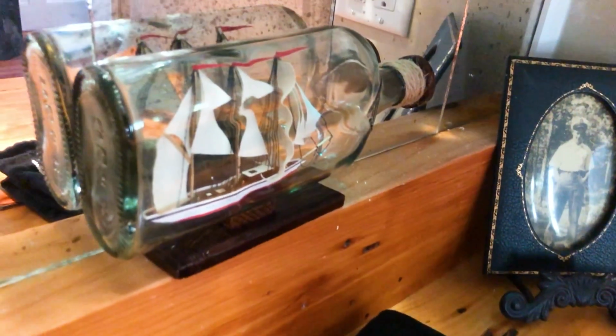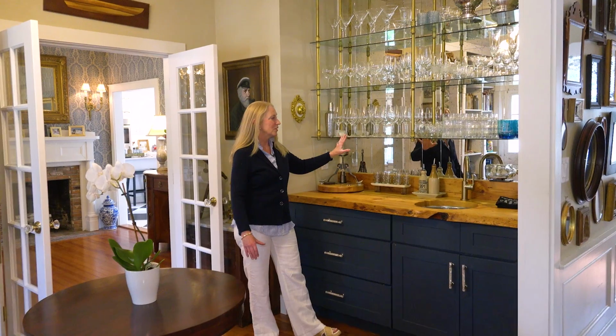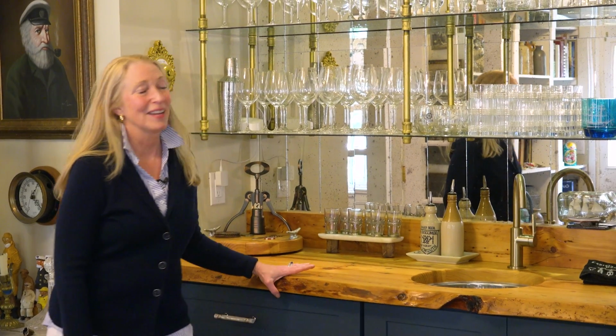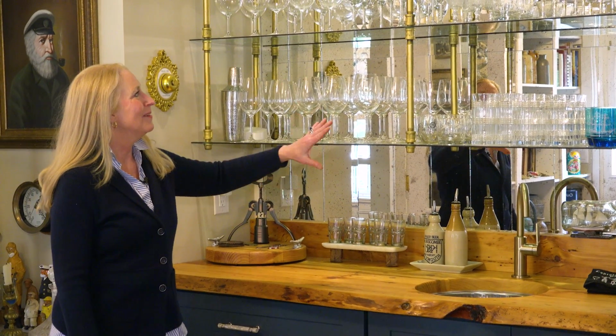Cap built the shelves. I ordered the glass, and Cap recreated something that I had seen, and I said, Cap, can you make this for me? And he said, yes, I think I can. And I'm very lucky that way. And so he constructed it.